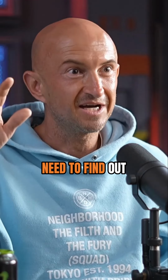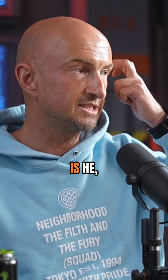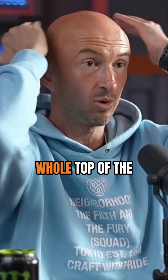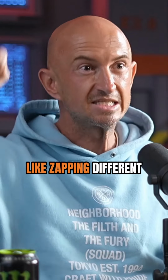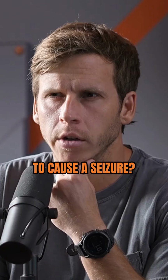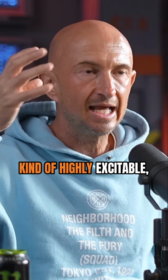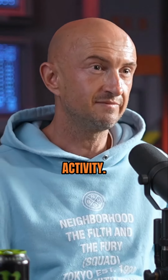The problem is you need to find out which parts of the brain are actually becoming hyperactive during epileptic seizures. And so what he did is he cut open the brains of his patients, sometimes the whole top of the skull. And then he would take an electrode and he would zap different parts. Trying to cause a seizure? I mean, that's part of it, yeah. He wanted to find out which part of the brain we were going to see highly excitable, erratic activity, and that would tell him that this was perhaps the locus of epileptiform activity. This part he could cut out.